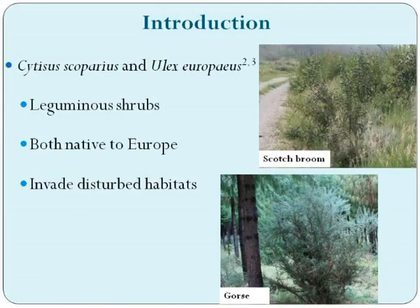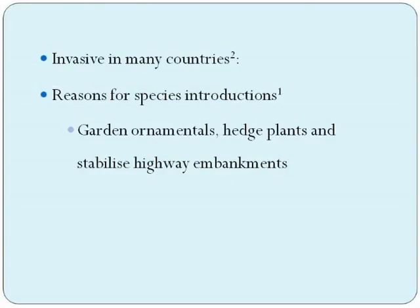They are both native to Europe, but Scotch broom is also native to northern Africa. They have been found to be invading disturbed habitats such as overgrass pastures, burnt forest, along roadside and in sand dunes. They have also been reported to be highly invasive in many countries, and they got introduced into these countries as garden ornamentals, hedge plants, and they also used to stabilize highway embankments.